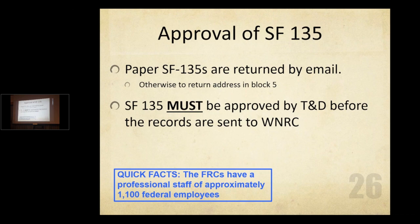An SF-135 must be approved by the Transfer and Disposition Department before the records are sent to WNRC. Yeah, that's right. It's got to be approved before you send them. If something arrives in one of our bays and the folks back there look it up and it turns out that it's still in submitted status, they will send that back. And then once it's approved, you have to ship it again. So it's important to wait.